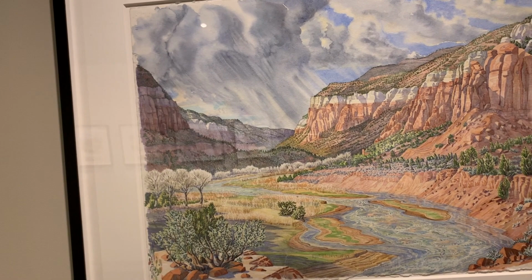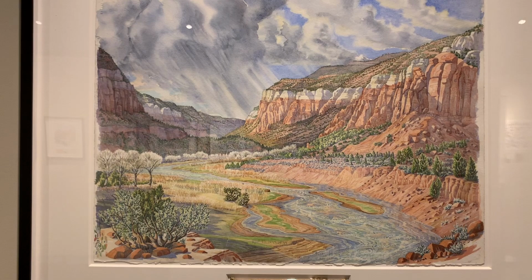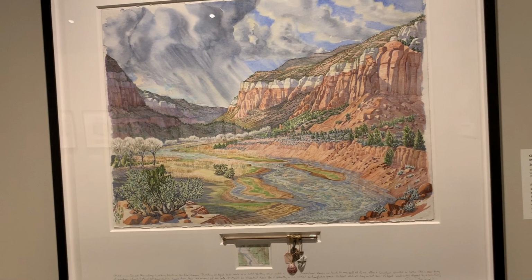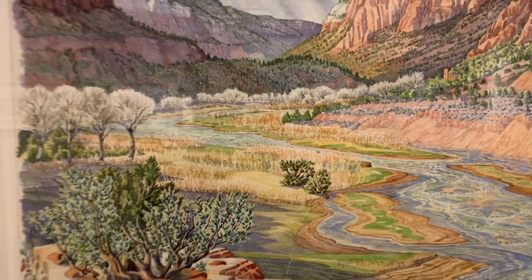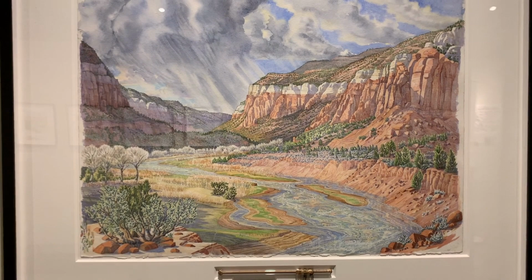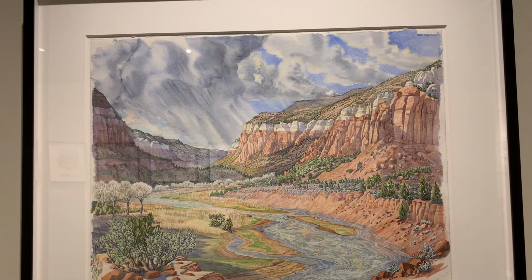Forced in silence. Monastery of Christ in the desert. Where is the monastery? Maybe that is the monastery. Christ in the desert monastery, looking north at the Rio Chama. That must be the monastery. A person's journey becomes a journey that inspires us all.